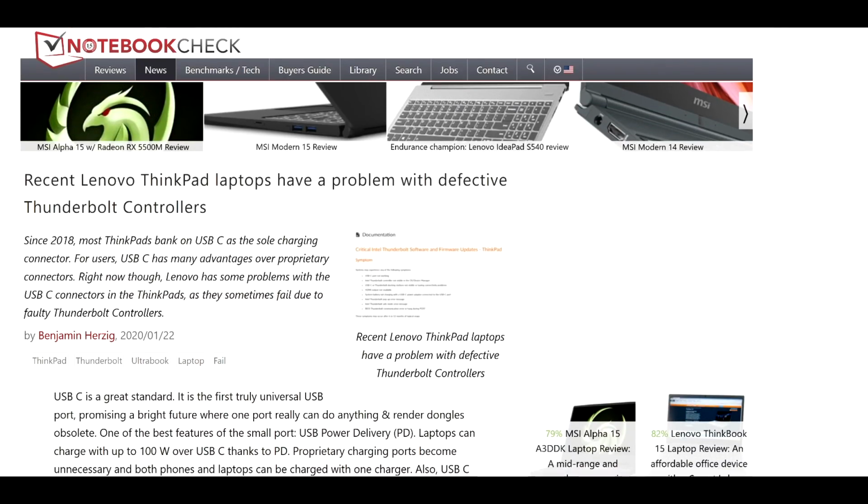So apparently ThinkPads have an issue with some of the newer machines where the Thunderbolt controllers stop working. You'll see that your Thunderbolt port may not work properly, eventually it dies entirely, and then you go up to the USB-C section in your device manager or Thunderbolt section, and it doesn't even show up anymore in device manager.